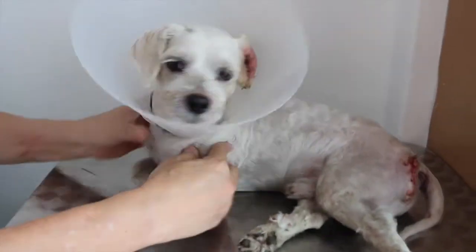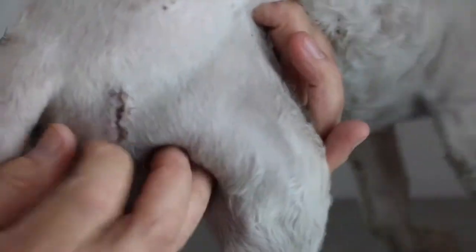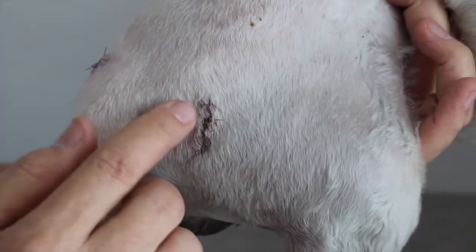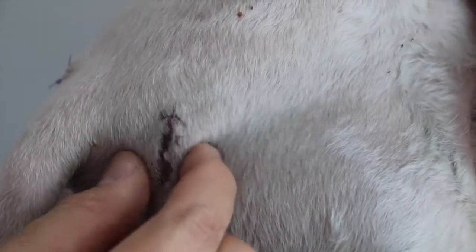Now, we look at the other side. On the other side, the hernia was smaller, and so a smaller stitching opening will do, because it was about 1/5 the size of the left side. So the wound is healing very well, as you can see, and there's no bleeding.